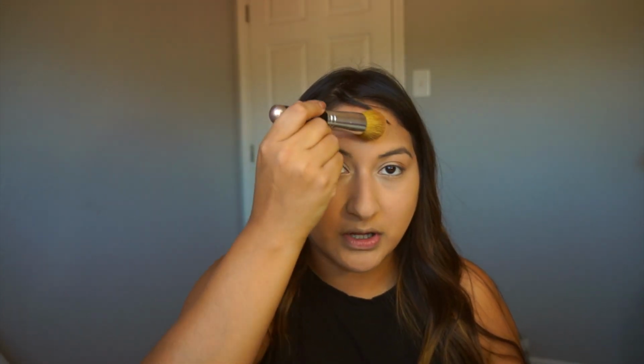One of the things that I was taught at Laura is to take your brush and work it in like a backwards 3 because you don't want to forget about here. And then same thing on the other side.